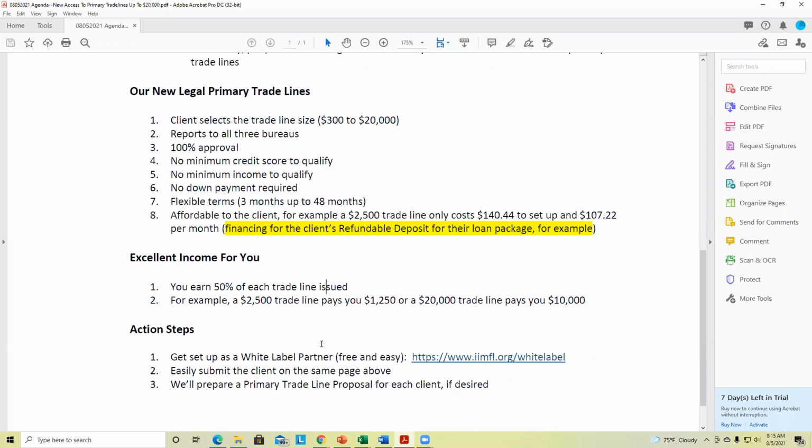What are the action steps? And I'll summarize and then we'll get to your questions. What are the action steps? Obviously, first you want to get set up as a white label partner. It's free and easy. You do that right here. It'll take you 2 minutes to do it. Had 2 of you do it just this morning.